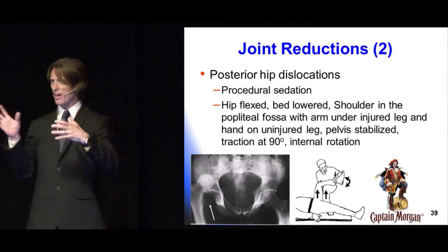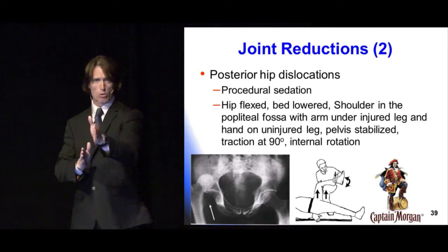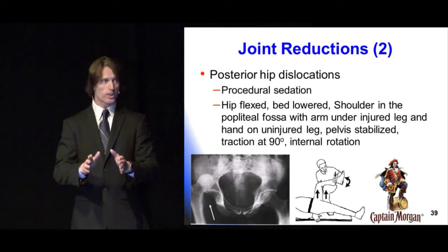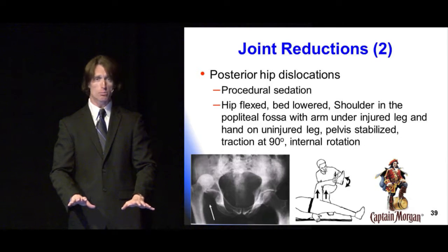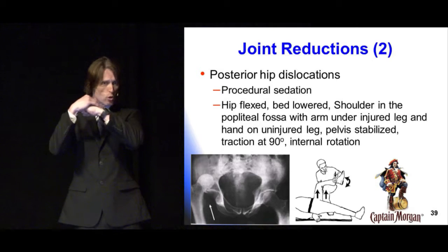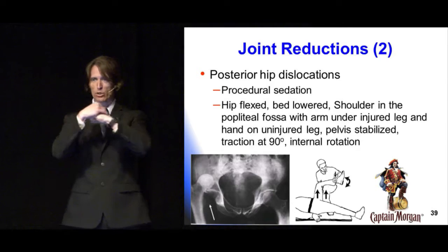One thing you can do is the one I've outlined here. If you are on the affected side of the patient and you're parallel with them, you can put that affected leg with the knee bent at 90 degrees over your shoulder. You put it right over here. Lower the bed so that you can stand up, and that's going to be your leverage. You don't need any arm strength. You have somebody stabilize the pelvis, you hold onto the thigh, and all you need to do is raise up and work internal versus external rotation.